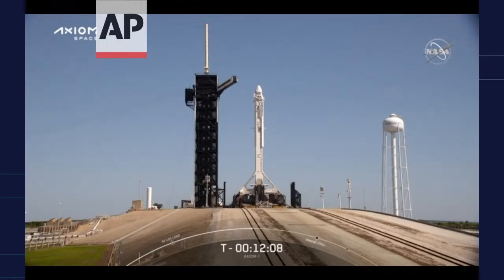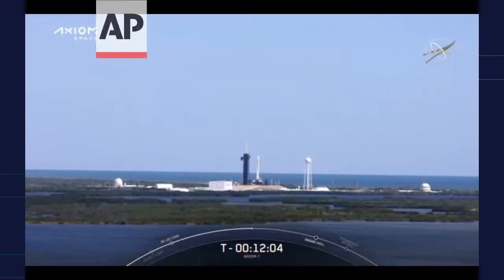As we come up on the 12-minute mark, the range continues to be go. Roadblocks are up. All the hazard areas are clear. Airspace, sea space is good. The weather is go. Beautiful shots you can see here. Blue skies. I'm looking forward to some great views from the cameras as we head into space.